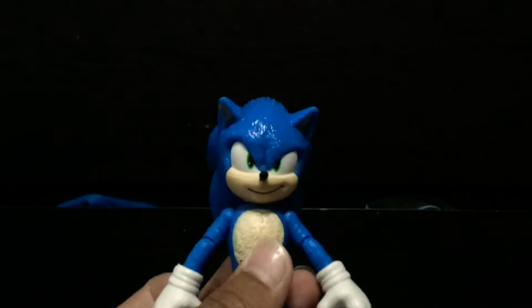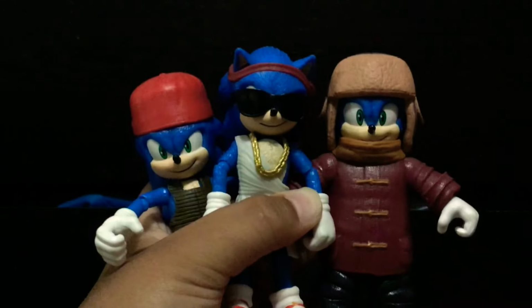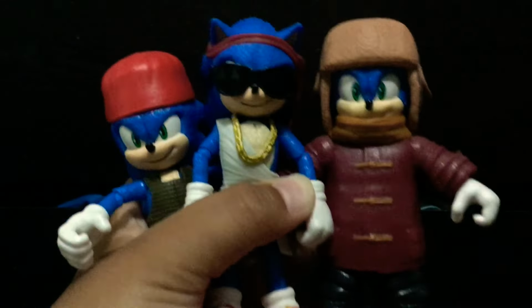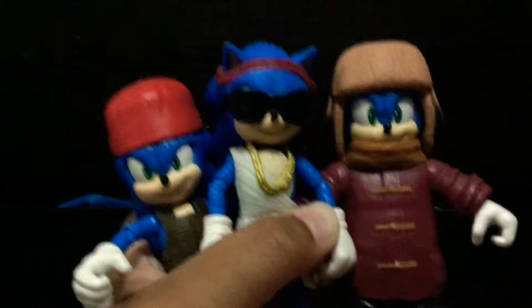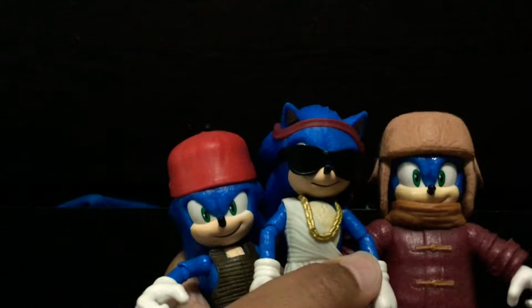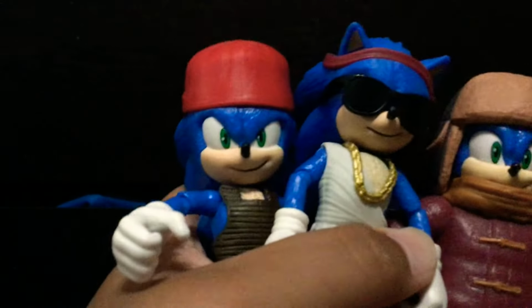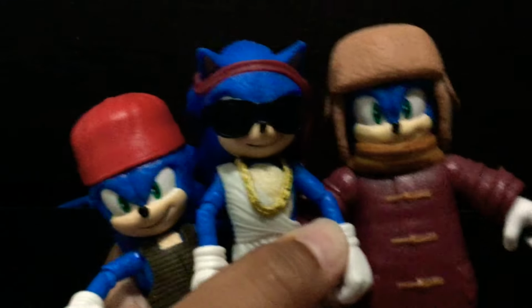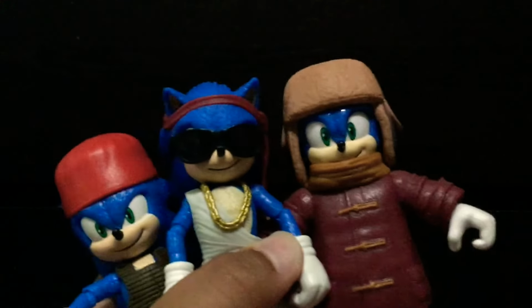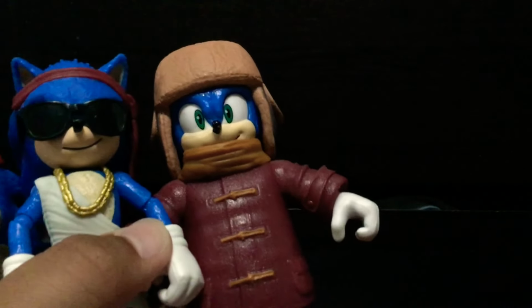So... yeah. That's the 4-inch figure. Next up is the 3-pack of Sonic movie outfits or variants. So we got Baseball Sonic that never appeared in the movie, Party Sonic, which is in one of my favorite scenes, and Siberian Sonic, or what they call it, Snow Sonic, for some reason.